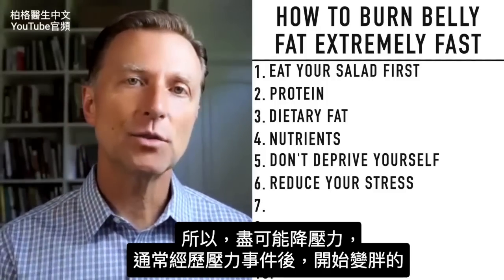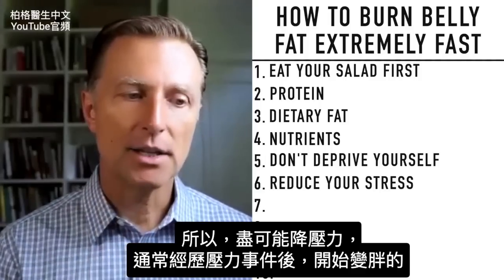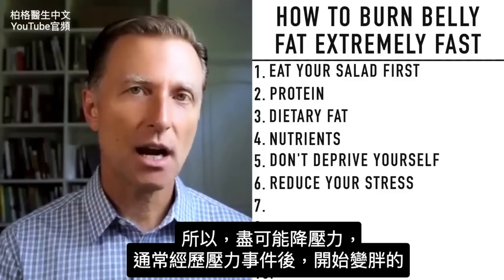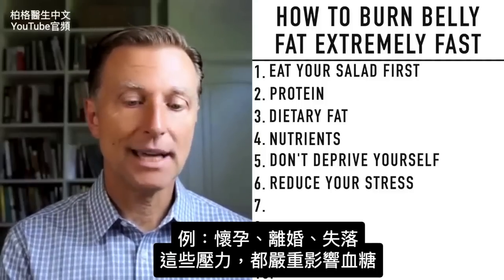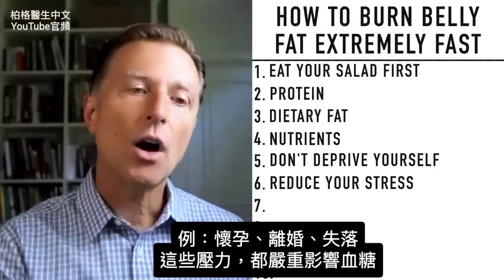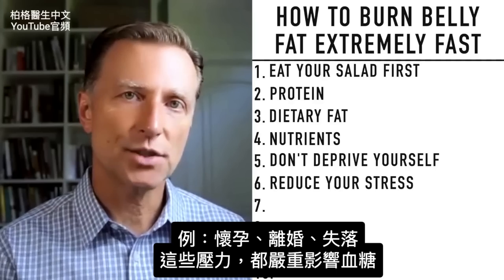So we want to reduce stress as much as possible. If you reflect back on your life and when you started gaining weight, chances are it happened after a stress event, maybe pregnancy, maybe a major relationship stress like a divorce or some type of a loss. All of these stresses can severely impact your blood sugars.